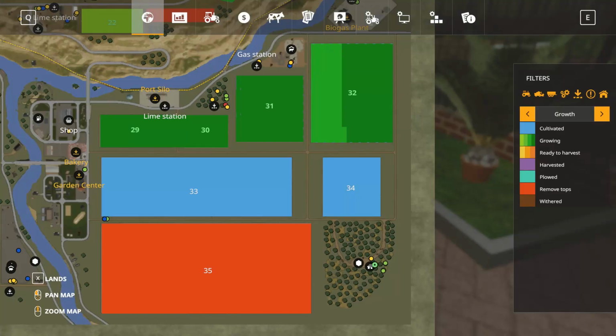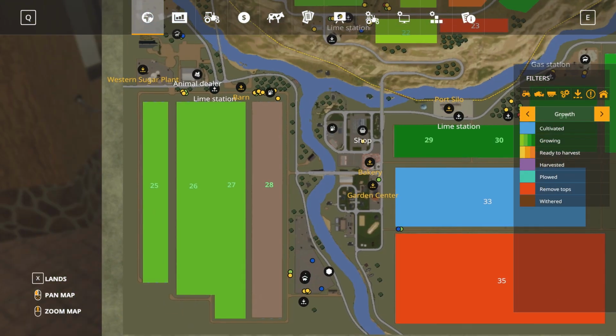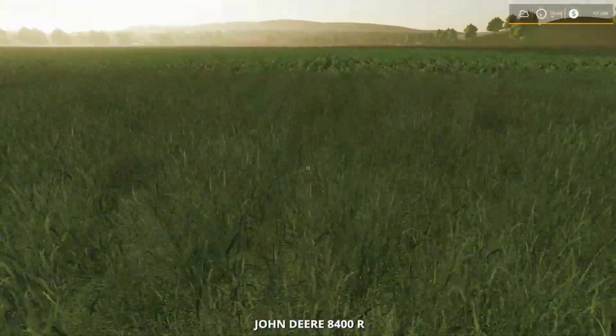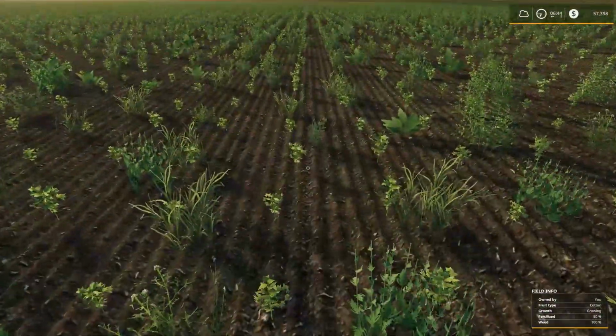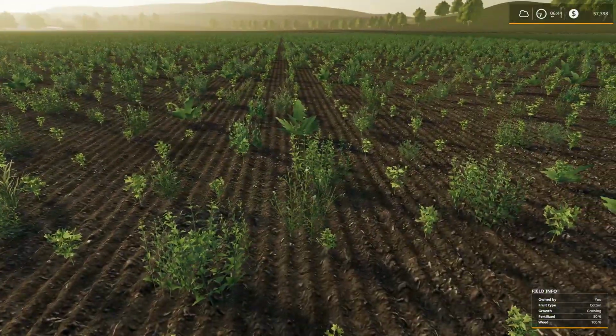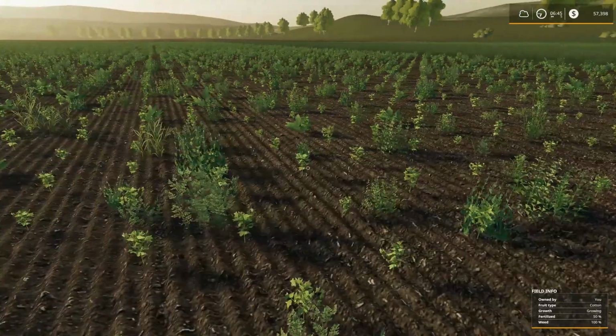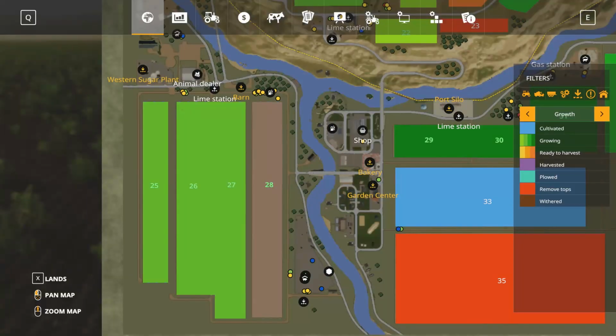So let's hop on over to, there's a couple things I want to check out right away. Is these fields here, did they hit a second growth stage? It does not look like they did. So yeah, if we inject these as quickly as I can, I might do that before the grass field.